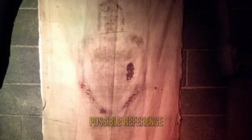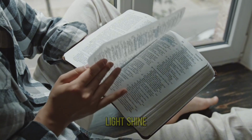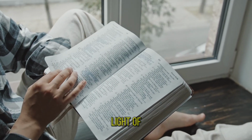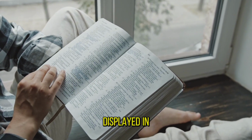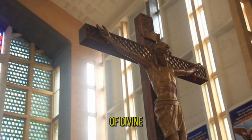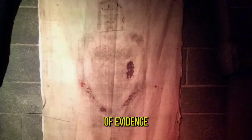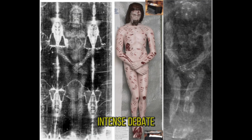There is also a possible reference to the shroud in 2 Corinthians 4:6. "For God who said, 'Let light shine out of darkness,' made his light shine in our hearts to give us the light of the knowledge of God's glory displayed in the face of Christ." This verse poetically reflects the idea of divine light and could be seen as metaphorically describing the radiant image on the shroud.